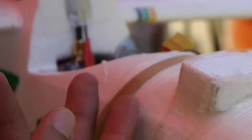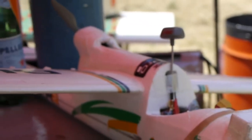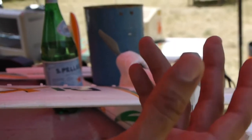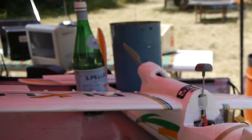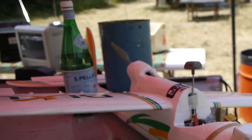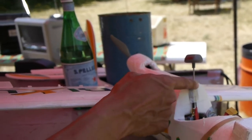So the plane is made in China, it's in foam, and the material is quite resistant to crashes. It's very common and popular now because they're cheaper than 20 years ago. To have an aero model was really expensive, the transmitters were very expensive, but now with manufacturing and electronics having become cheaper, you can have a plane for $150 or euros, including even the transmitter.